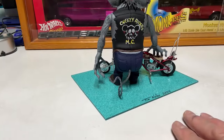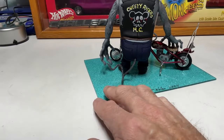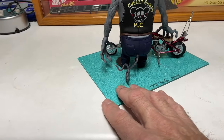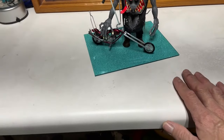And I did a little work on his back and did the Cheesy Riders Motorcycle Club logo on his back. Just wanted to do a little something extra with kind of a rat skull on there, or a Mickey Mouse skull, whatever you want to call him. So yeah, I'm pretty happy with how this turned out. I'd be glad to get this in with the rest of my collection.